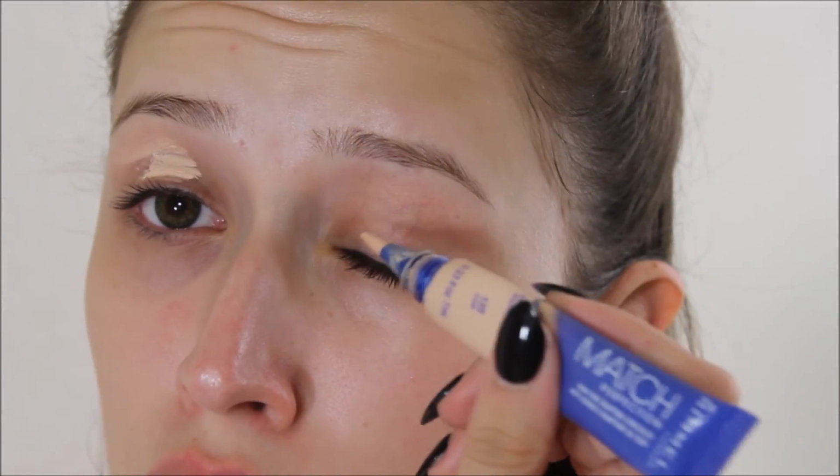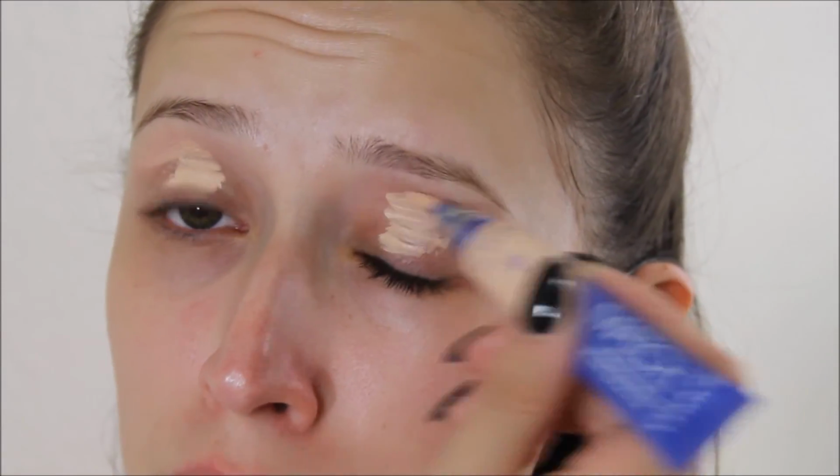First, I'm going to prime my eyes using my Rimmel Match 2-in-1 concealer and highlighter. You can use any concealer that you want to prep your eyes. I'm actually thinking about going to buy the MAC Ochre paint pot because I've heard so many good things about that primer. I don't know, what do you guys think? If you have purchased that, let me know in the comments down below what you think of the paint pots from MAC.